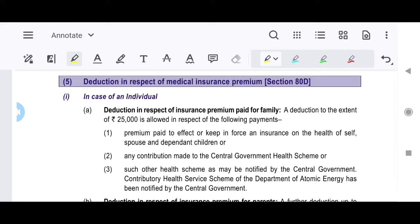Now we will be moving forward in the topic with section 80D. Section 80D is the deduction in respect of medical insurance premium. In case of an individual, deduction in respect of insurance premium paid for family, a deduction to the extent of 25,000 is allowed in respect of the following payments.